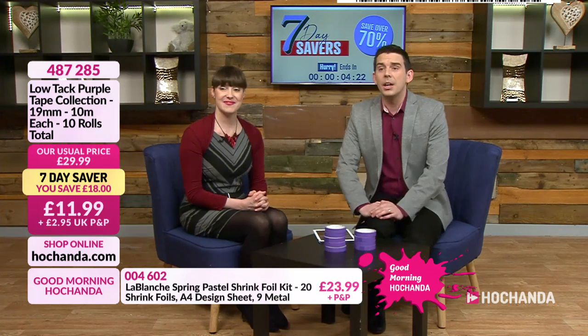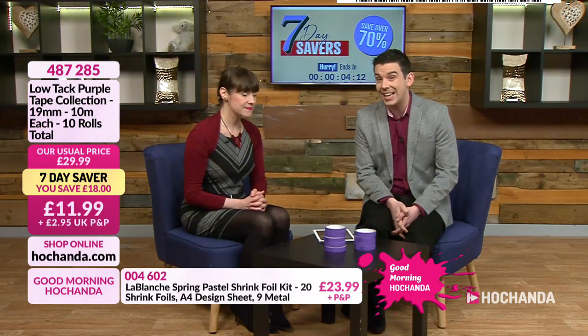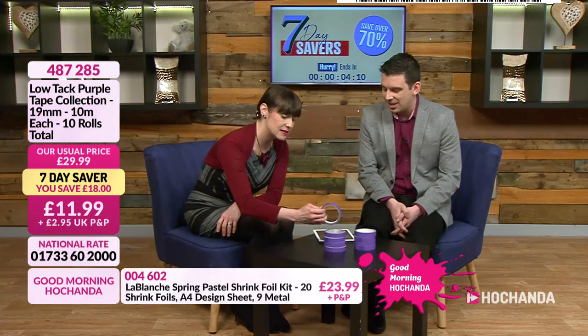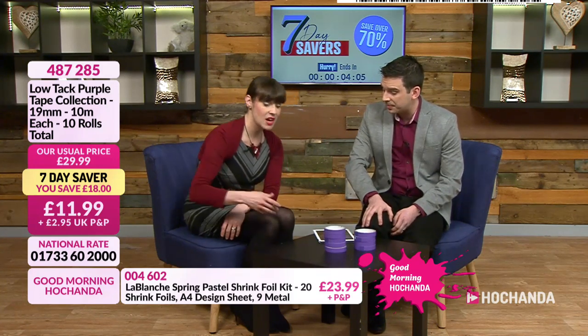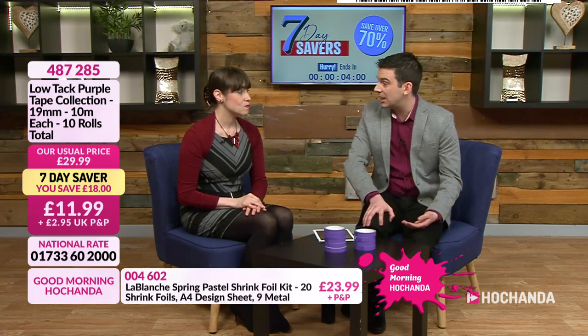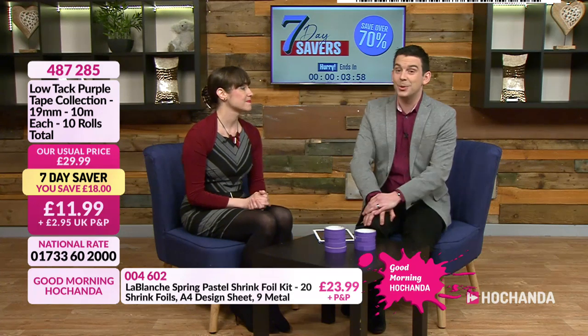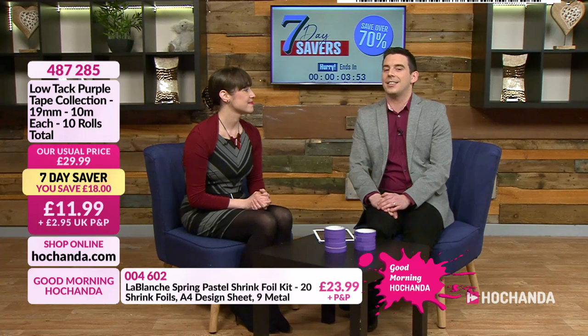Stock updates. What are we looking at? Tape. Yes, 4 minutes to go for tape. Low-tack tape, purple, it is. Purple low-tack tape, 19 millimetres, 10 metres on each. That's a lot of tape you're getting in there. Mixed media would be good, and just again for taping your dies down, if you didn't want to use your washi tape. It is too good. £11.99, and you've only got 3 minutes left to get these deals before the prices go back up.